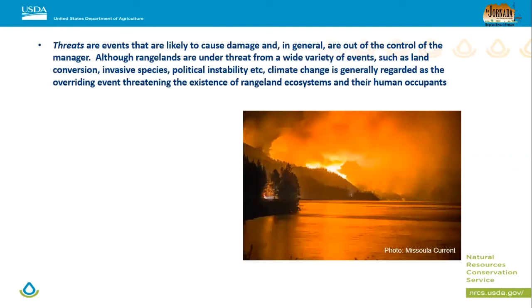Threats are events that are going to cause damage and in general are out of our control. But just because they're out of our control doesn't mean that we can't quantify and reasonably predict them. So, we define that threat. We've got all kinds of different threats: invasive species, political instability in some parts of the world. And in general, I think climate change is the one that we as an agency and as the government are really increasing our focus on right now.